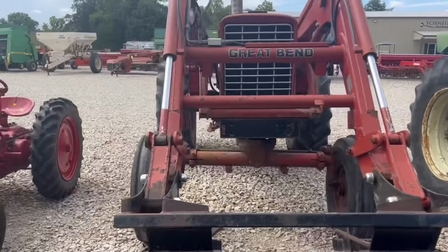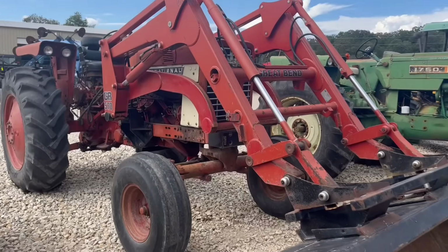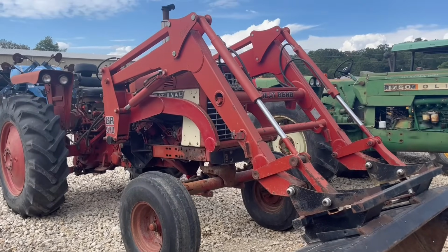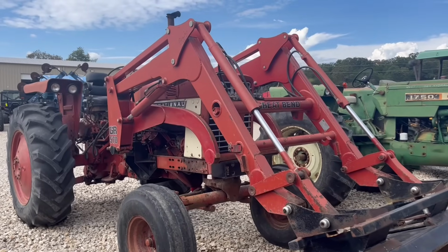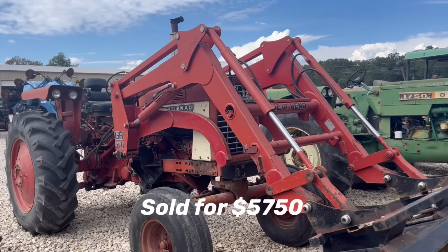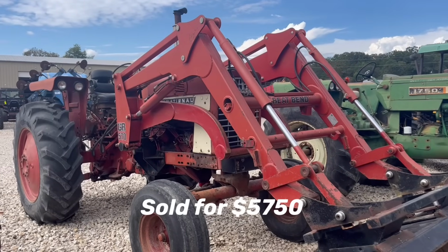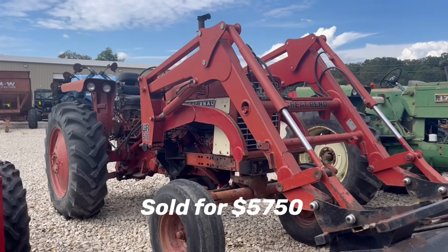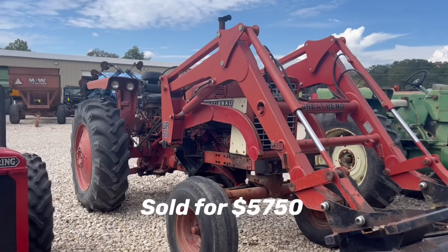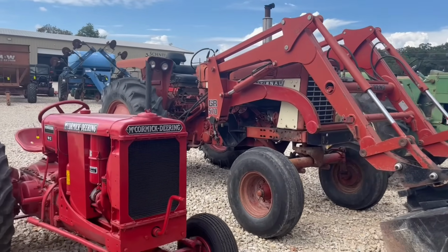Got an IH, let's see here. I'm trying to remember which model this is. I believe it's an 856 and it's a hydro. We would hardly see any of those around here, but it's a hydro. It's got a nice Great Bend loader on it. Tractor runs pretty good. Hydro is a little jerky and skips a little bit, so that might need some work on it, but it's got good rubber, it's got a good loader, pretty straight old tractor.